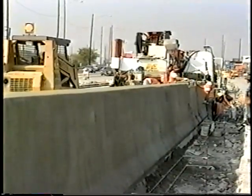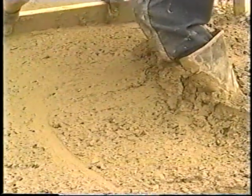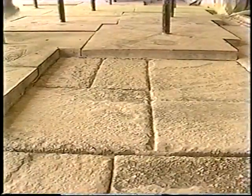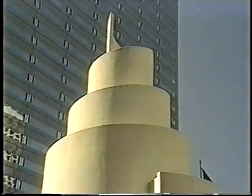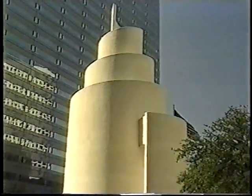And here lies the key to concrete's dexterity. It's pliable when freshly mixed, strong and durable when hardened. Properties that make concrete a natural for architects and engineers.